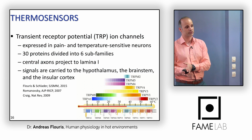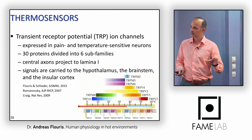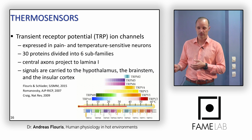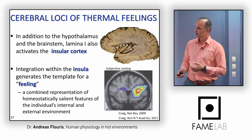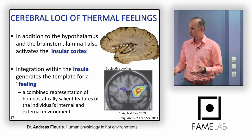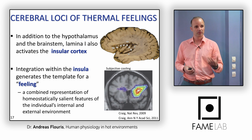So how does this part of thermoregulation work? Again, it uses the same receptors, but now the signals are analyzed in a different part of the brain. Again, we have these TRP ion channels, as I mentioned before, but as you can see here, except the hypothalamus and the brainstem, the signals from these neurons are conveyed also to the insular cortex. The integration of these signals in the insular cortex produces what we call the feelings. So the insular cortex is the part of the brain that makes us feel things.